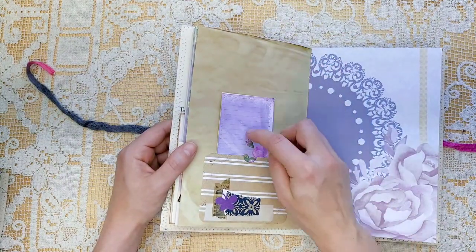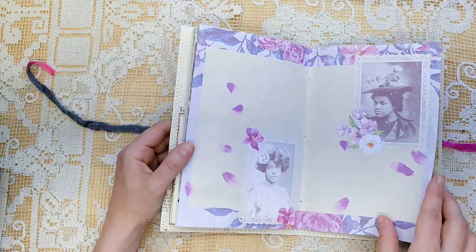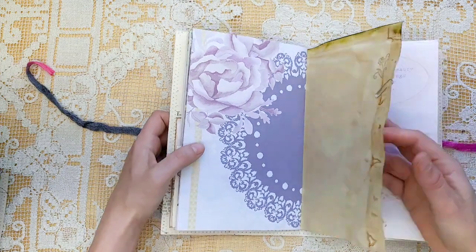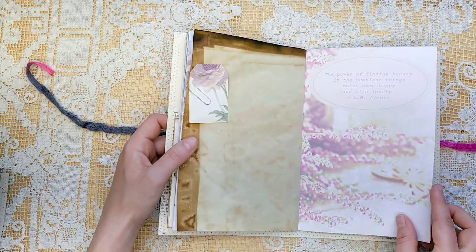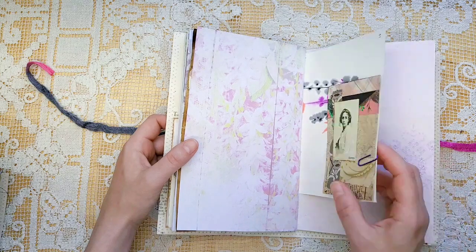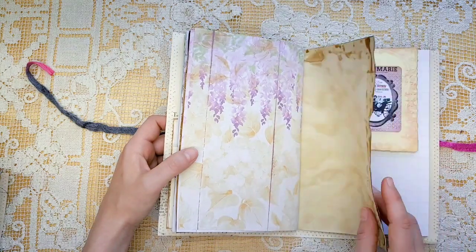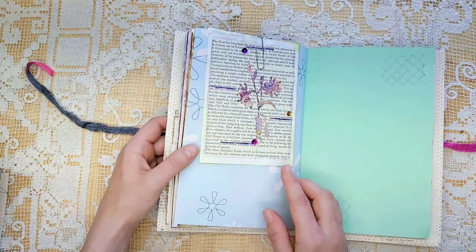That's a calico collage. Digi. Blooming African Violets. I think it's Modern Maiden. Little wallpaper tag. The power of finding beauty in the humblest things makes home happy and life lovely. L.M. Alcott. Another collaged journal card. Little stamp. There's another ephemera piece.